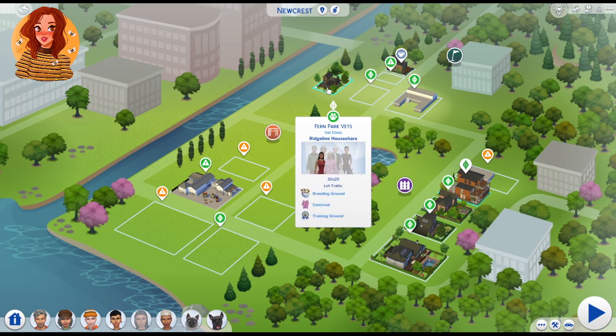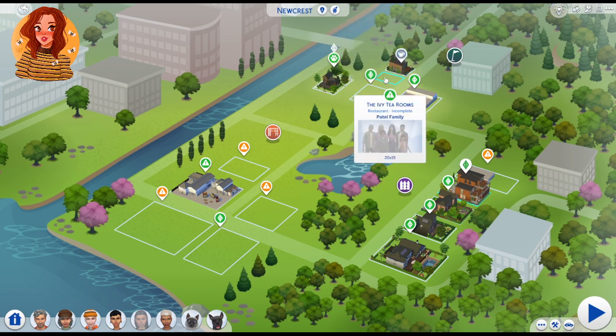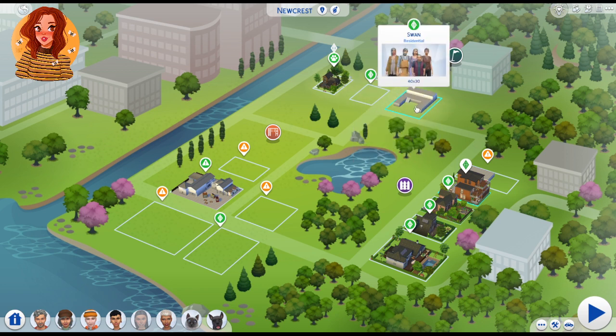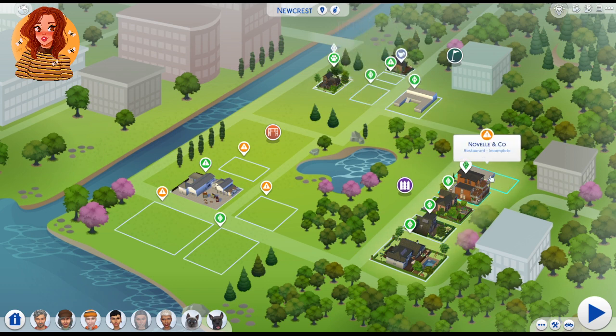So vets is all complete, and then next door is going to be the Swan Barnes family. This is their boyfriend girlfriend. They've got 2 Dobermans, and this is going to be their first home. So I'm thinking maybe a 2-bed, so we can build it out, and maybe they have kids in the future possibly. We've also got the little restaurant, and then we've got the retirement home we need to build out. He is going to be a chef and owns the restaurant over here, which is Novella and Co.